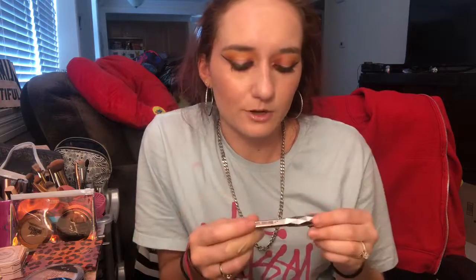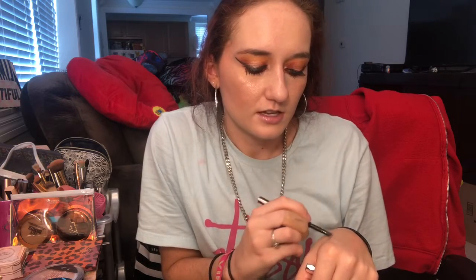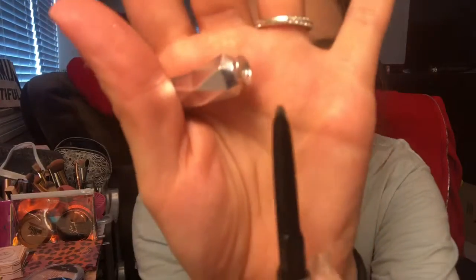Okay, I'm really excited about this. This is, from Benefit, the Goof Proof Brow Pencil. So what happened in store was originally I was going to pick up the Gimme Brow, the full size brow pencil, but then I saw this Goof Proof thing and I did a swatch of it on my eyebrow and it's actually really nice. This is what it looks like. Can you see this? It has that point and it's just really nice.